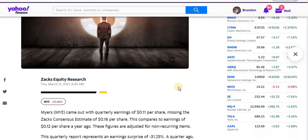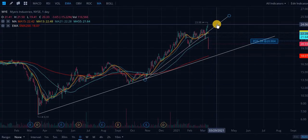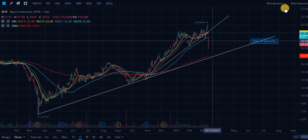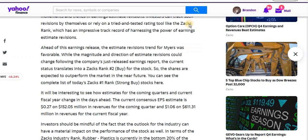Now I don't know if they were setting this expecting the stock to go down how it is, and then it was a buy, or they were just saying it's a buy right now at $24 or whatever it was before. Yeah, $24 before. You would be getting killed if you bought all the way up here. That would suck. But this is an amazing buy zone right now, in my opinion.